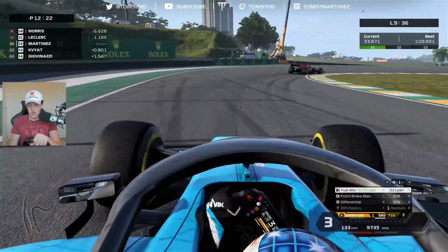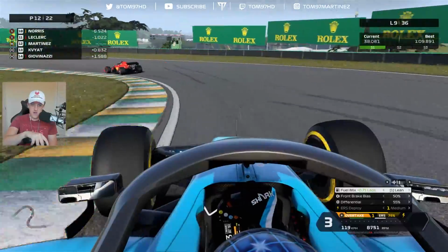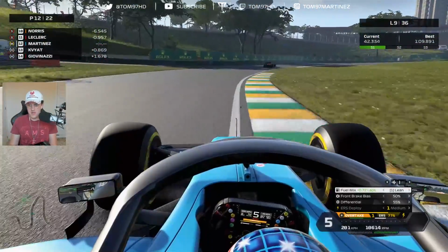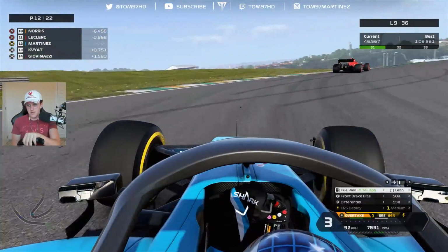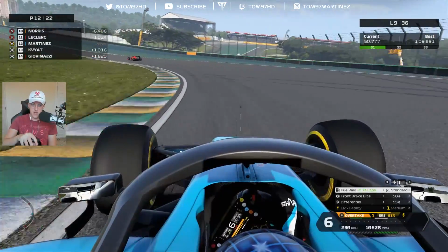You can feel it when you get to about a second. The dirty air starts to kick in. I could really feel it through 5 and 6, the double right-hander. And I'm feeling it now through the second sector, just as I get within range of Charles Leclerc. I've suddenly lost a lot of front-end grip and performance, and I can feel it's catching me up as a result of that as well.